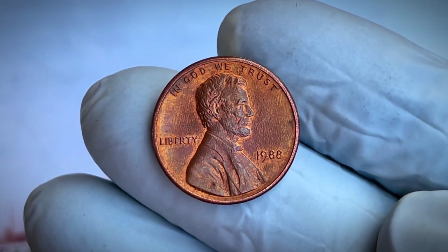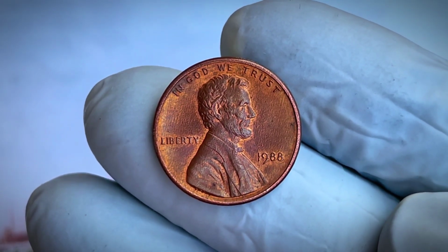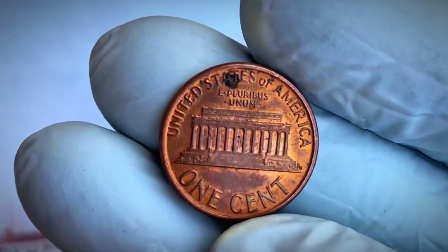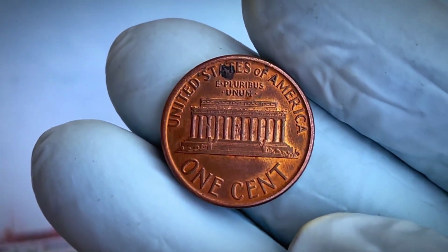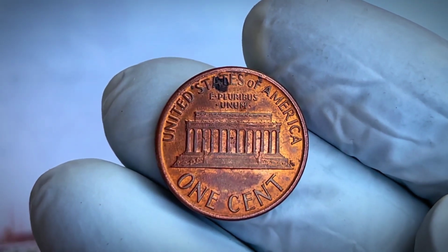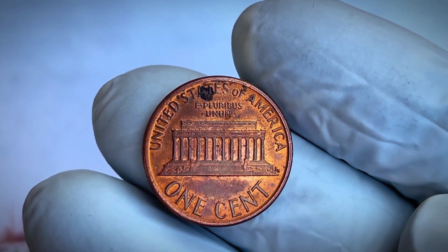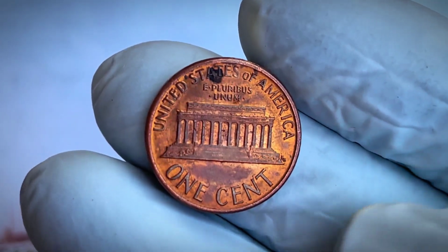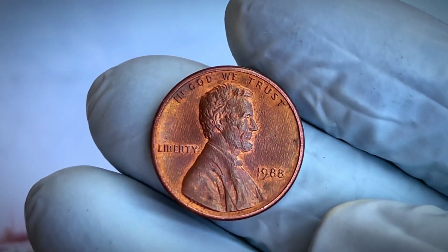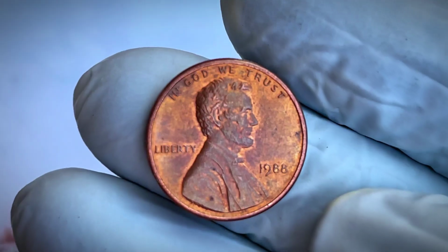Well, it all comes down to a fascinating double die error that created one of the most sought-after modern varieties in American numismatics. The 1988 double die obverse Lincoln cent, often abbreviated as 1988 DDO, was created when the hub, the device used to create the die that strikes the coins, imprinted its image onto the die twice, but slightly offset. This resulted in a noticeable doubling effect on certain features of the obverse, front, side of the coin.